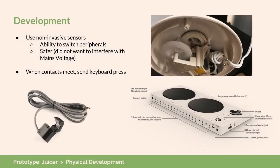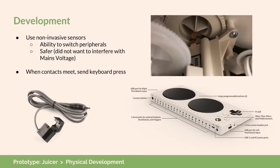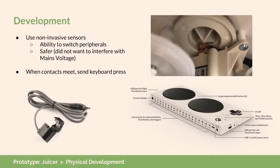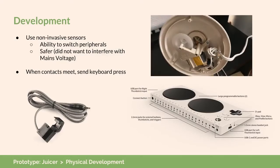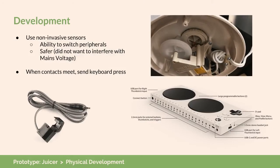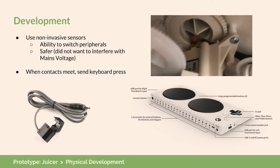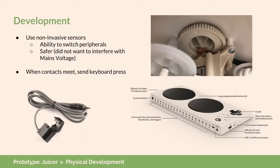So early on, we were looking at the new Xbox adaptive controller. If you haven't seen that before, you can plug in different peripherals into it, and that was really a huge inspiration for us, where we wanted to use non-invasive sensors so that we would also have the ability to switch out different peripherals. But we really stuck with the juicers because it's just so much fun with the juicers.